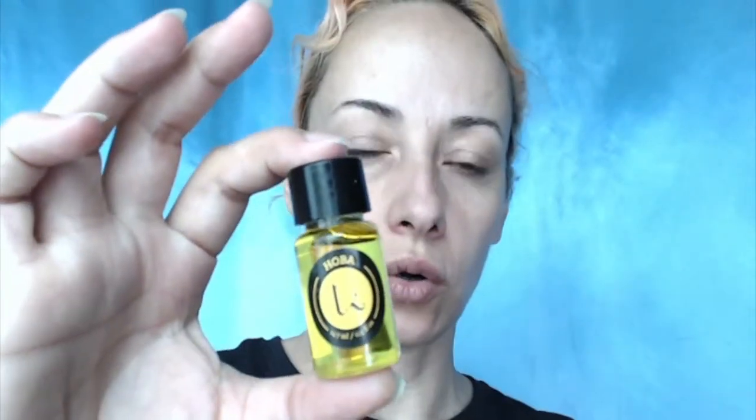We have jojoba oil, which is a jojoba oil. Roseau, which is a rose water. We have Geran, which is a geranium water. Another one, Argil, and this is a full size. So we have a full size and a travel size of the gel.